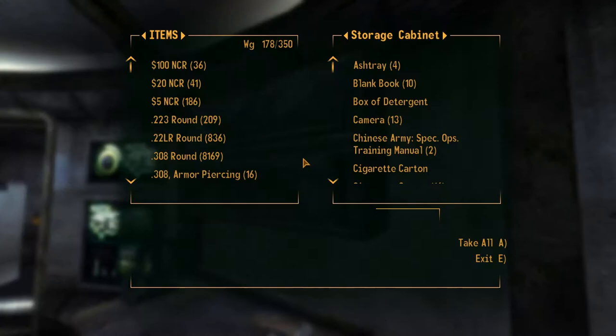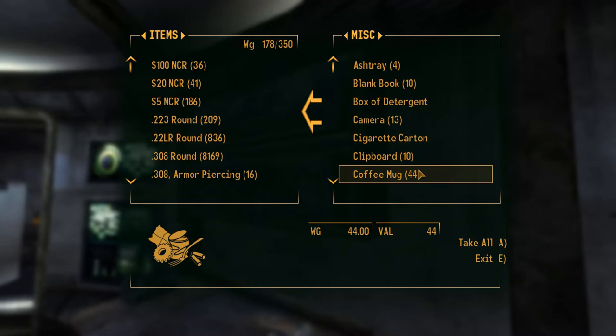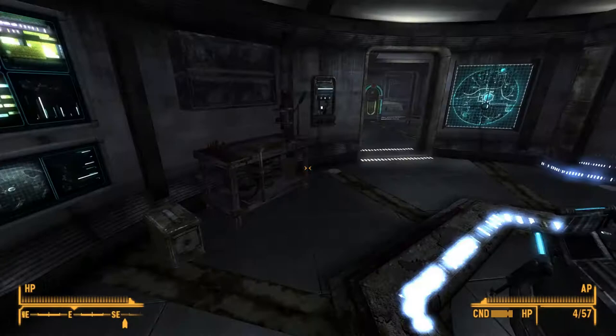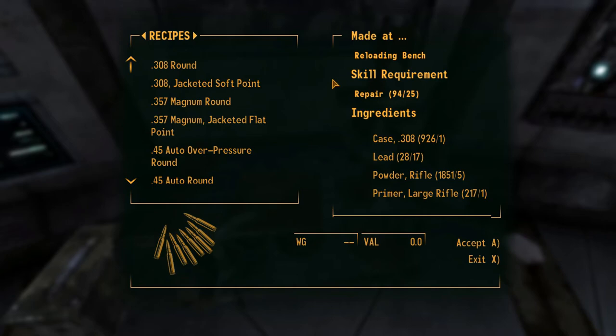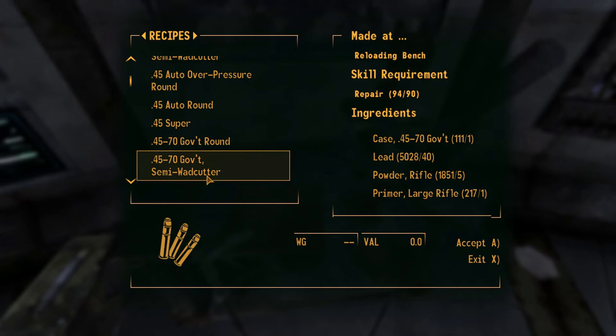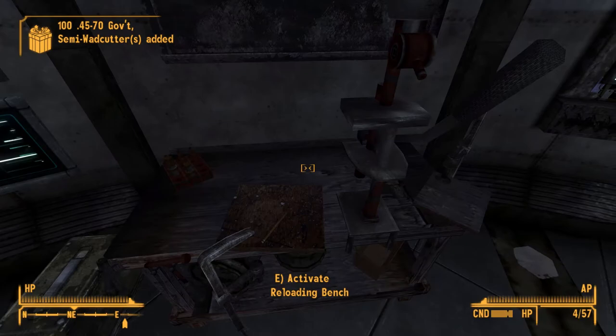Let's see. Miscellaneous. Grabbing. Scrap metal. Good lord. Normally do this off camera, but hey, it is what it is. All right, come over to this thing, and let's see. Oh, we're breaking down, aren't we? Yeah. Break down, scrap metal, there we go. Got a shitload of lead. And let us cook up some semi-wad cutters. As many as we possibly can. There we go. Great. All right. Let's head on out.